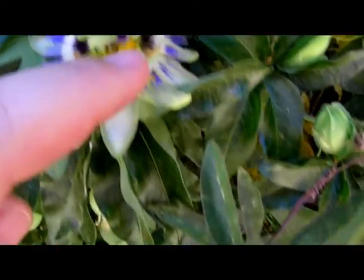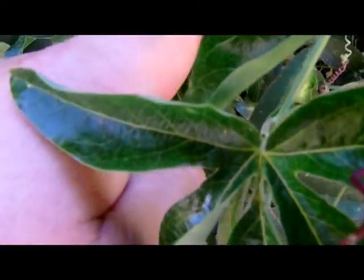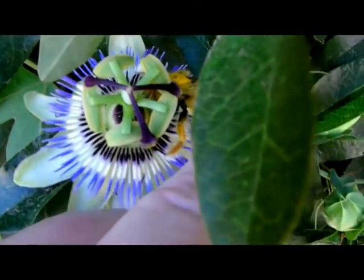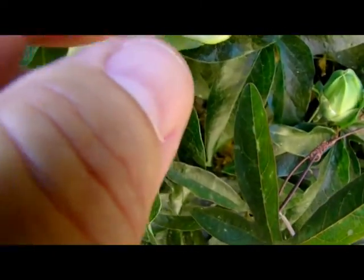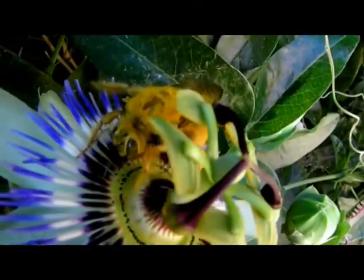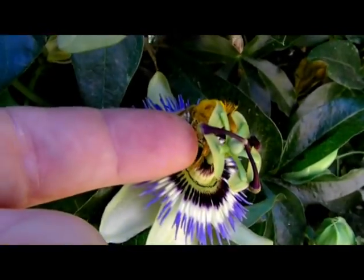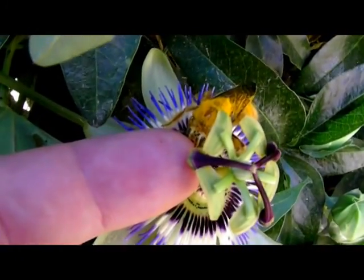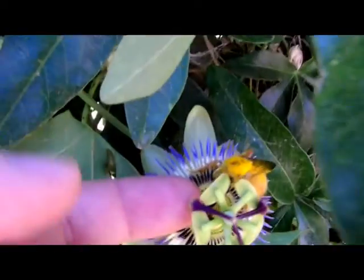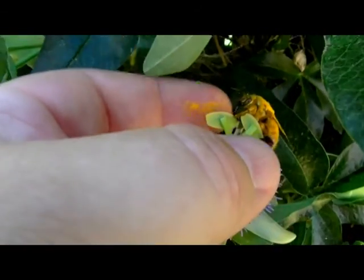So as you can see, I have him and he's not bothering me. So in fact, he might get on my finger, I don't know. He's just totally unconcerned with what I'm doing with him. And that's really amazing. But they are just absolutely sweet bees. He's just going about his little business. Can I see you? Will you come up on me? That's him. He's just not concerned with me at all. Can you come see me? I promise I won't hurt you.